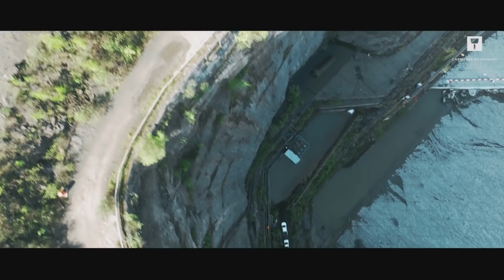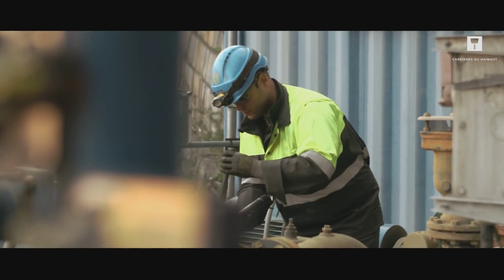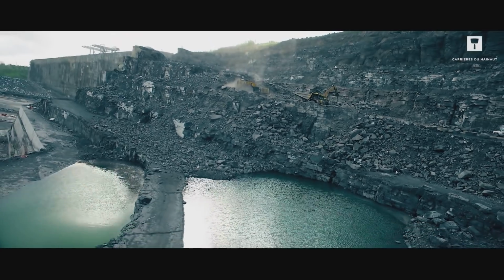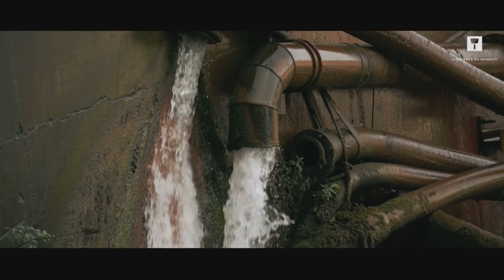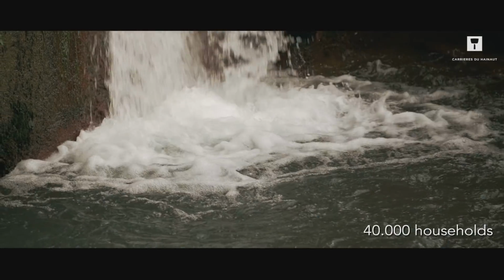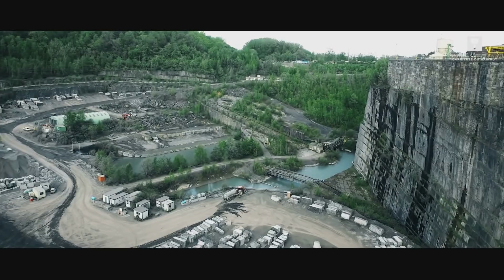Throughout the blue limestone's extraction and transformation, water is a key and ubiquitous ally. Carrières du Hainaut unleashes vast amounts of mine and spring water through its excavation operations, and these resources are managed responsibly and parsimoniously. Supplying over 40,000 households, the spring water pumped out is piped through underground pipelines to the public water company's treatment plant at Neufville.